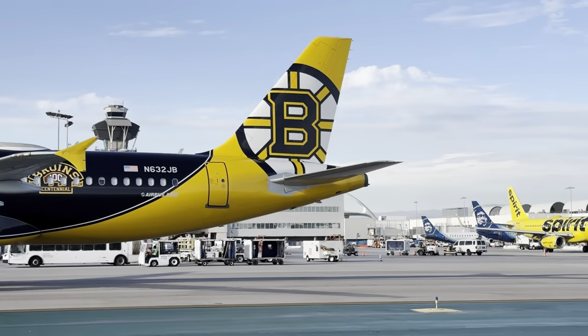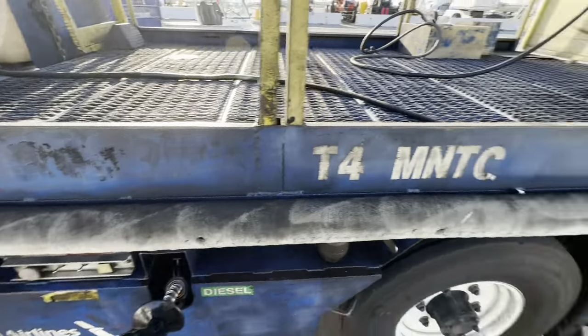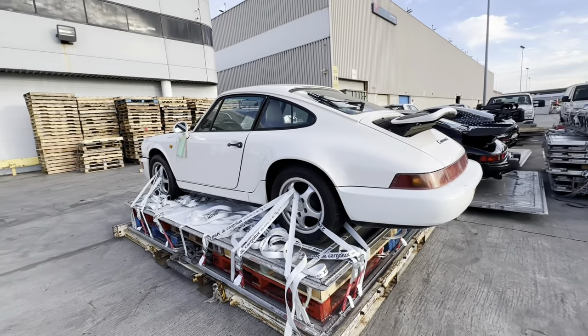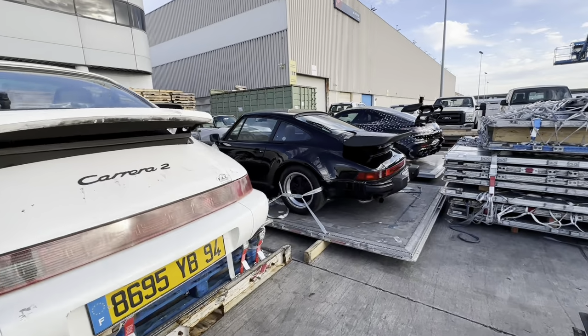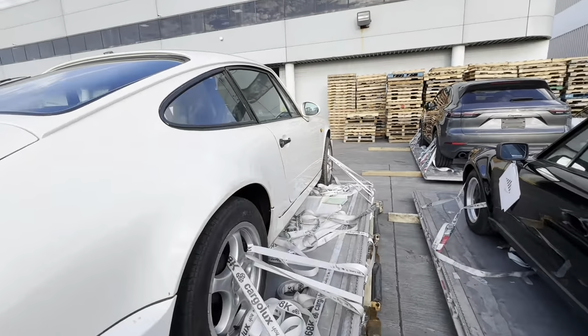I needed to get one of the vehicles fueled up, and it's always fun to drive around and see all the beautiful aircraft that are around. If you're a Boston's fan, there you go. As always, cargo never disappoints. More Porsches. These are nice. These are classics. Carrera 2. Another turbo. These are beautiful.